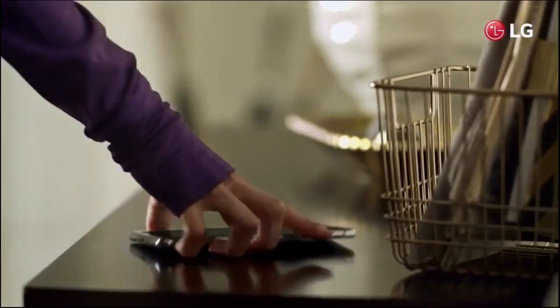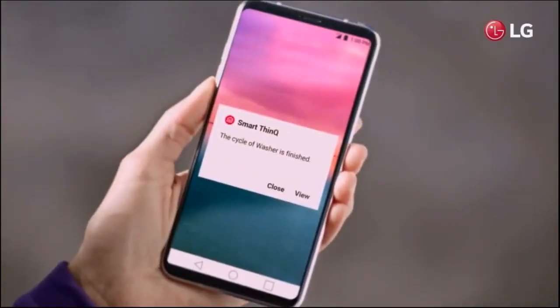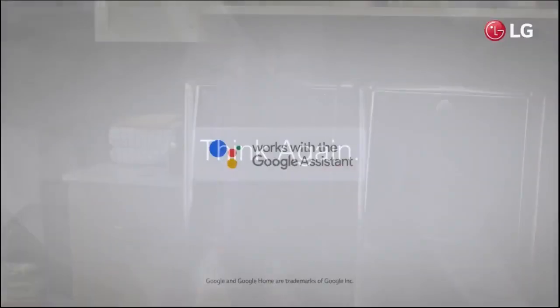Simplify your laundry to-do list and access key LG washer features remotely using ThinQ technology. Add in the confidence that comes with the direct drive motor's 10-year limited warranty, and you'll be saving energy, including your own, for years to come.